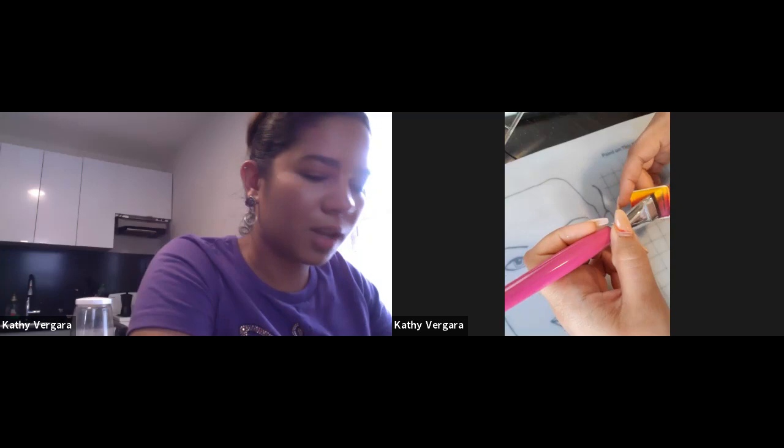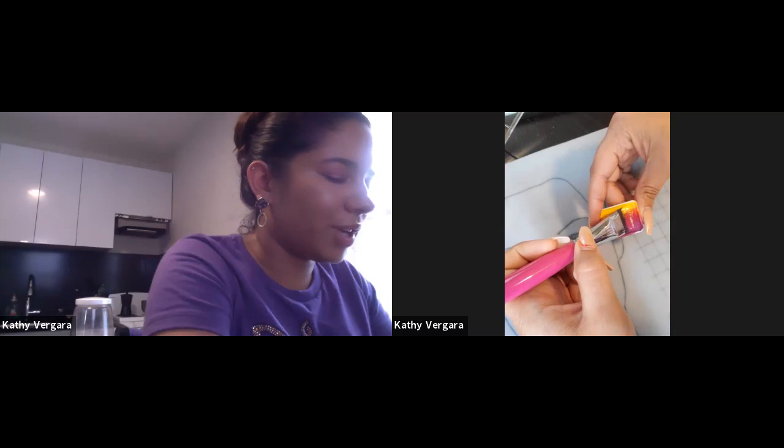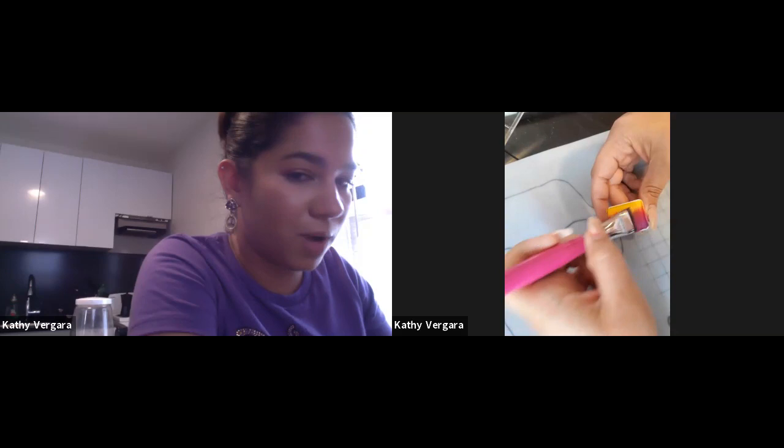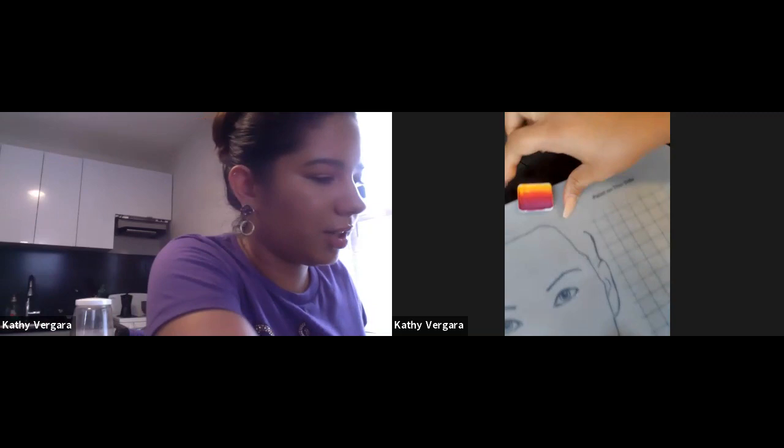So right here, I'm just going to load up this brush. You want your brush to kind of glide across the paint. If it's getting stuck, then it's a little bit too dry. You want to just barely dip it in the water, add a tiny bit more water to finish loading it up. Now, let's see, I'm going to try to do it here. If it's not working out, we'll use my brush.